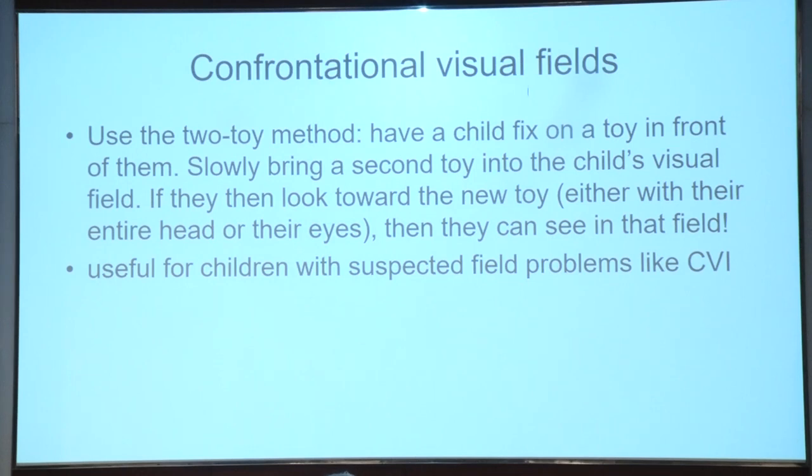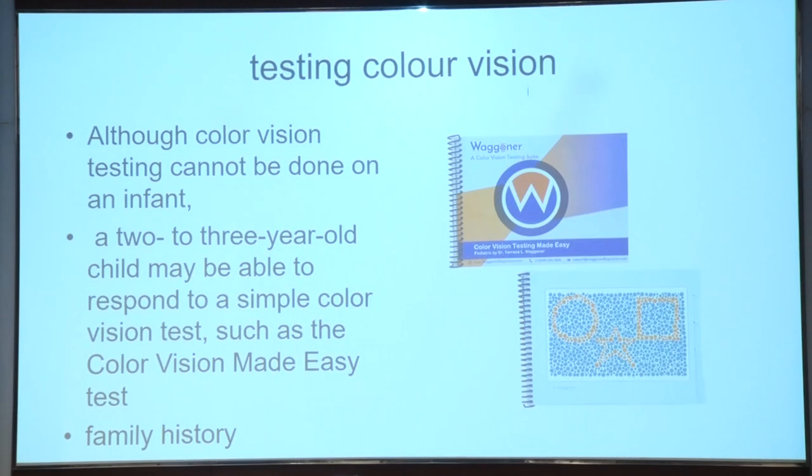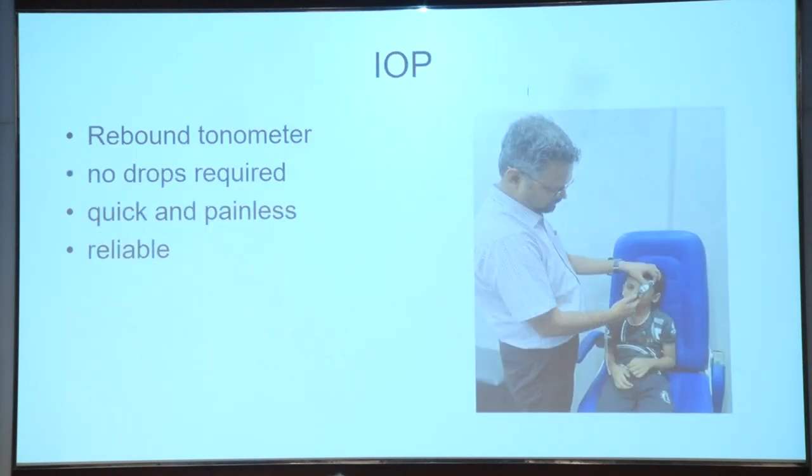You can also do fields very quickly. So if you show him one toy and you bring another toy from the periphery and he looks on that side, you know that side field is reasonably good. Color vision is not possible to test in children who are very small, maybe 1 or 2 years old, but children who recognize shapes can be tested with a color vision made easy kind of chart, which has stars and circles and things like that.